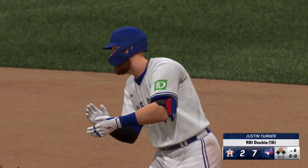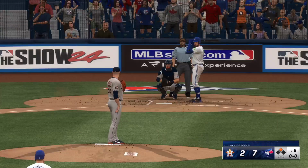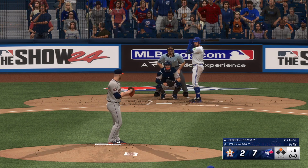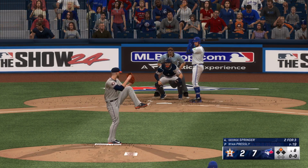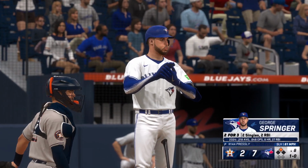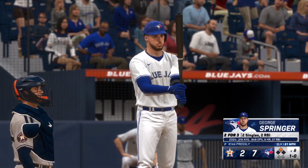They call that an advantage count for a reason. You're so much more likely to get something you can handle. Pretty much a model swing on that one as he ripped it into the opposite field gap. And I'm sure he's going to be watching that one back on video, because that's the kind of swing you want to bottle. So many positives that led to that knock.